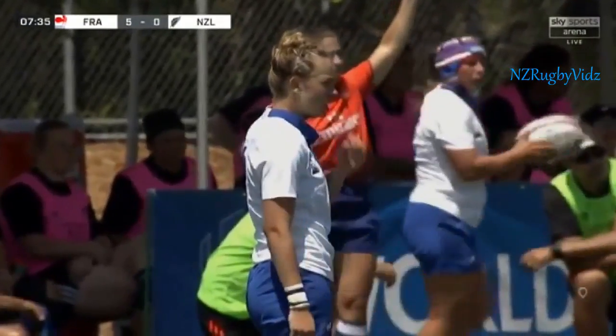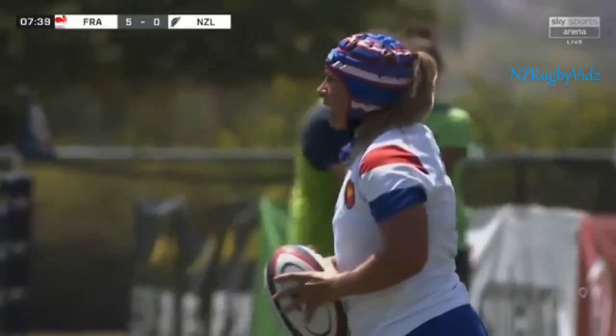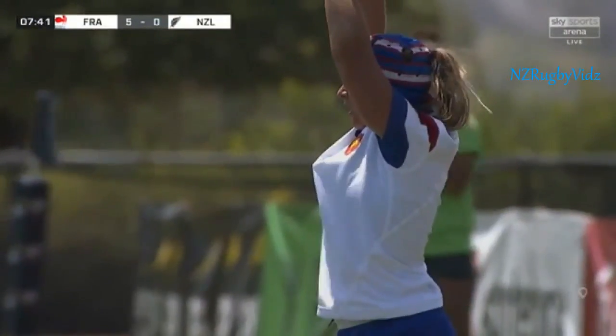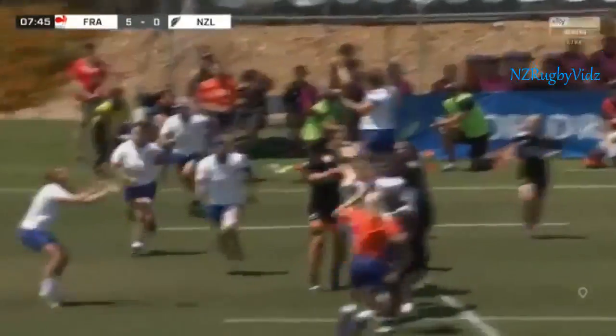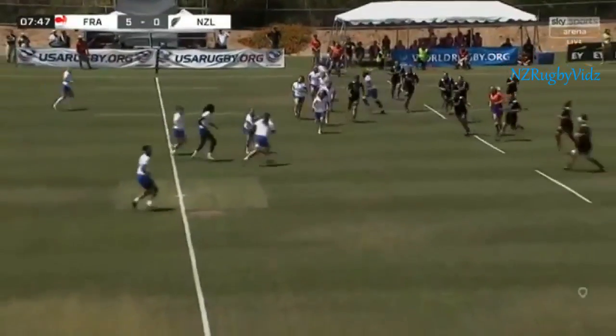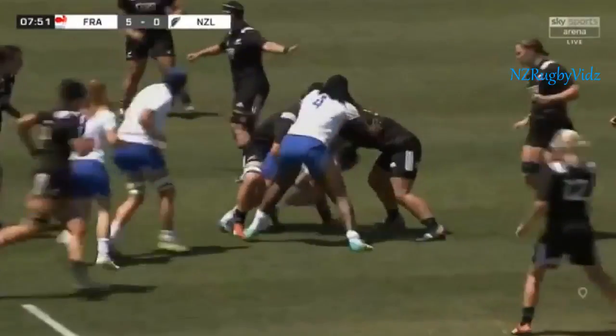Menage, she's an absolutely attacking weapon, isn't she? Oh, yeah. On the line, Black. She's tall. Stay in the line. She's strong. Legs are powerful. Tomei going to the back here. Great pass there. Bourdon hitting the mark. On the offload there.